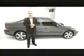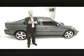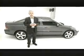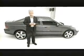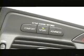When you come to a braking situation, we disconnect the rear wheels and close up the front shock absorbers to prevent the car from pitching. And by that, we can shorten the braking distance. This is the behavior that the car has all the time. But on top of that, you can select 3 different chassis settings: Sport, Comfort, or Advanced Sport.